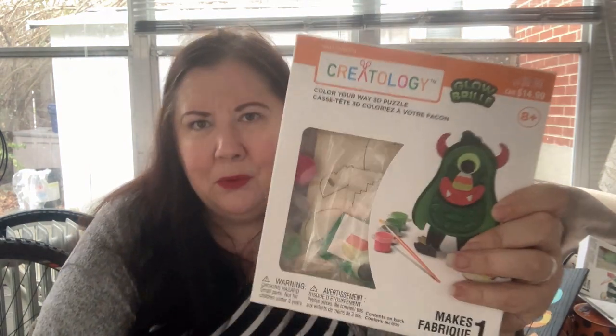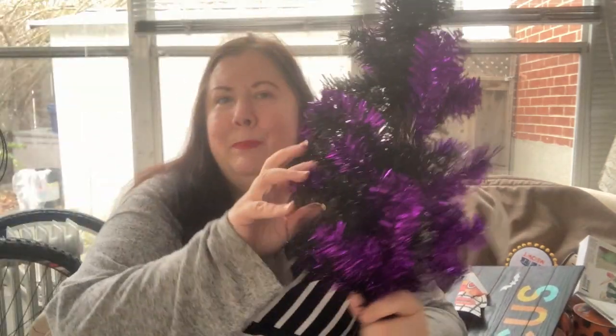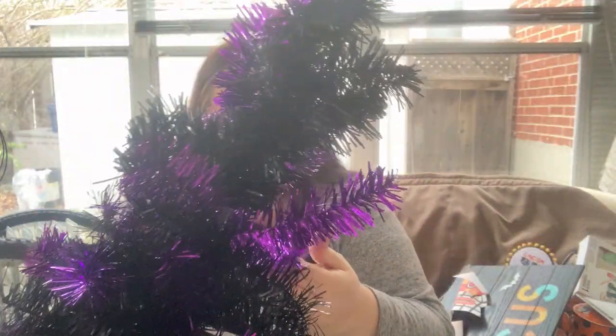This is the third box. We start off with another one of these wood decorative things. And this is the smaller one for $14.99 Canadian. Then we have a purple and black tree and they come with the bases and everything. And this has the price on it. So they were $29.99 Canadian, $21.99 US.